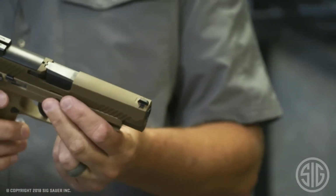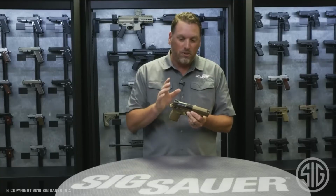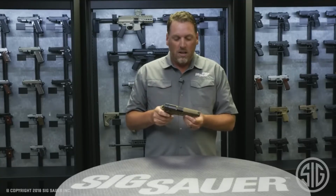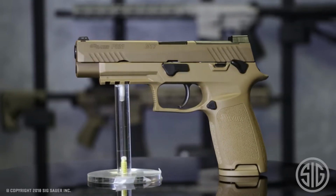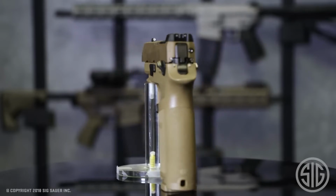We actually redesigned the slide catch lever, which is a standard 320 slide catch lever now. We actually redesigned it, pushed it forward to make room for the thumb safety. So these are all the features that the Army loved about the gun, and these are the same features that you can get on your 320 M17.